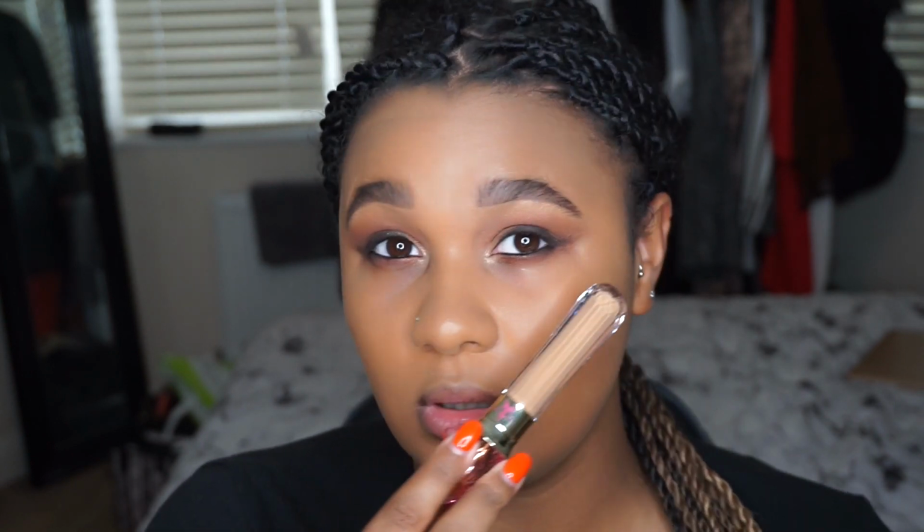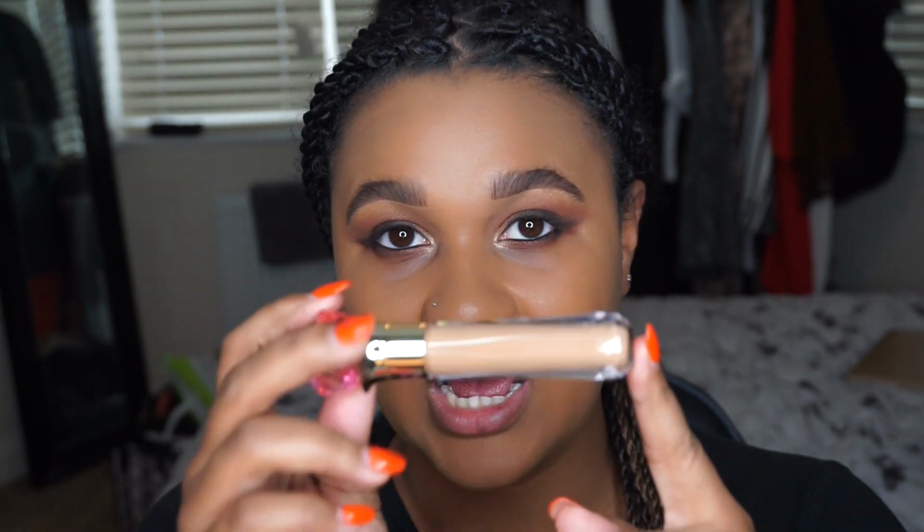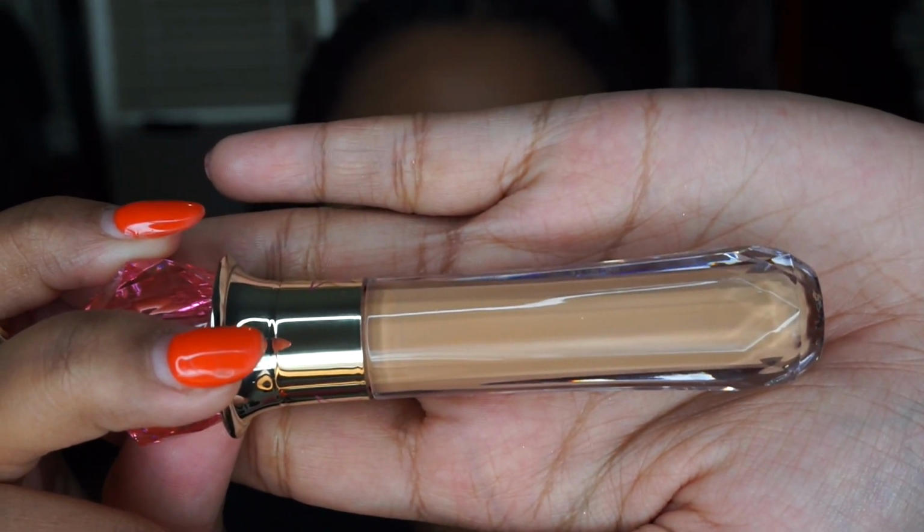In terms of the colour, it still looks quite a bit lighter than my skin, and I am a bit tanned at the moment as well. I've just come back from Italy, so I am a bit darker than normal, and I'm wearing a different shade of Fenty than what I normally would. I've got 345 on, which I think is a new shade. So this might be okay for me when I lose my tan, but it looks even lighter on camera actually, but it's just like that. I'll do a swatch for you in a minute.